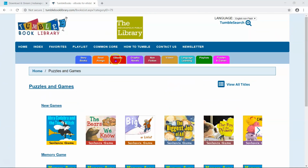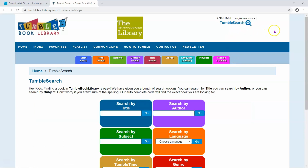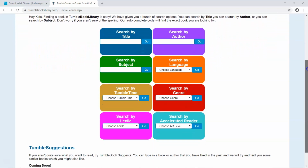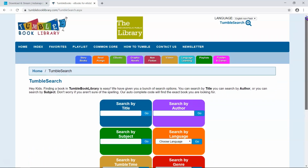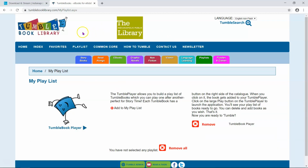So now we've walked through the main categories of content that you're able to find on TumbleBook Library. If we select How to Tumble at the top of the page, there are further tutorials that go into more in-depth information. And if we select Tumble Search at the very top of the page, here is where we can search by title, author, subject, and other categories, if there was something in particular that you would like to find. TumbleBook Library is pretty friendly to browse, so feel free to click through the other links that are on the page.